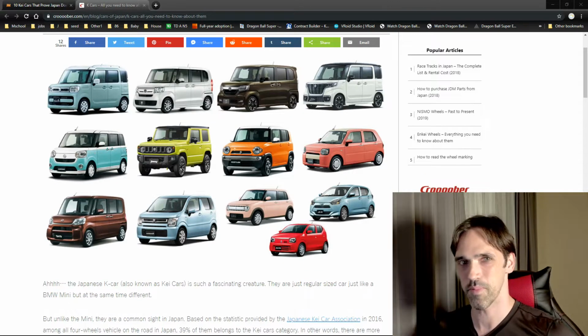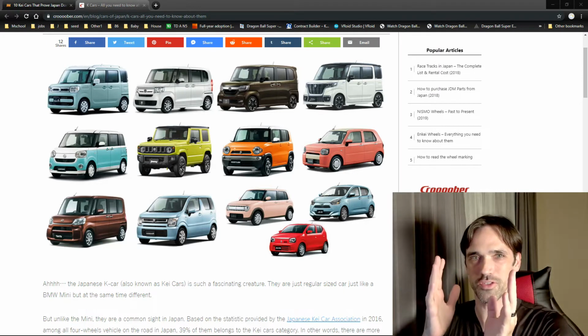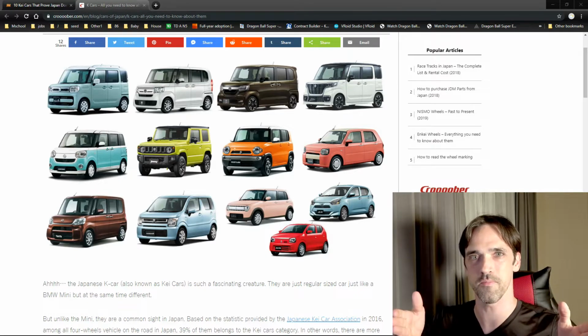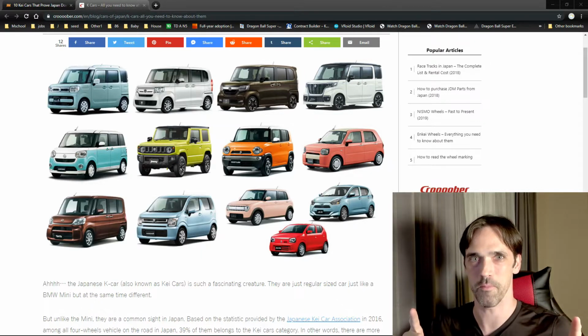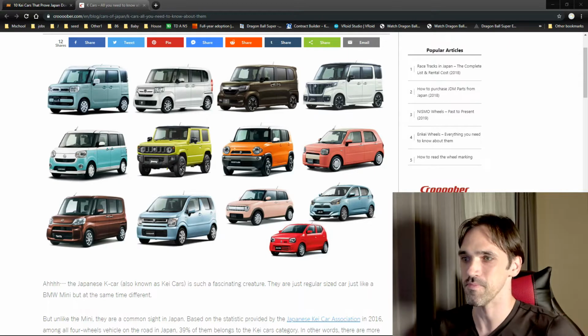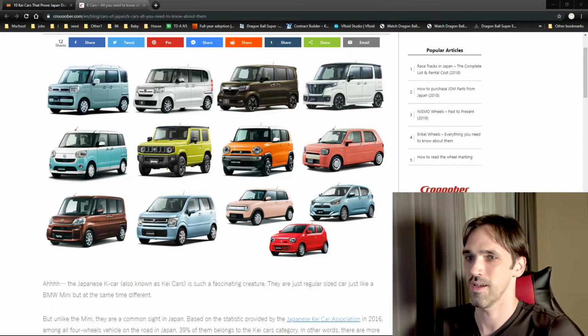These cars, they're basically crushed versions of normal cars. They're limited by law to a specific size, and they're limited to an engine power output of 64 horsepower. 64 horsepower. You heard that right. And most of them don't have turbos and only output 30 horsepower. They're 660cc 3-cylinder engines in these Kei cars. But they're incredibly useful and very practical.